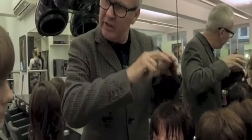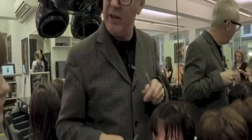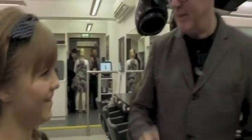Sometimes when you slide into cut, you can actually release the length. It gives the impression of the hair being a bit longer. How's that? That's a top tip.